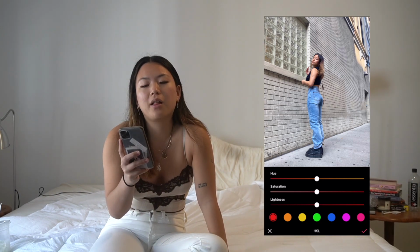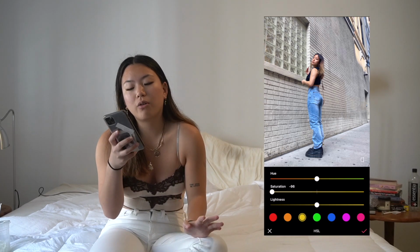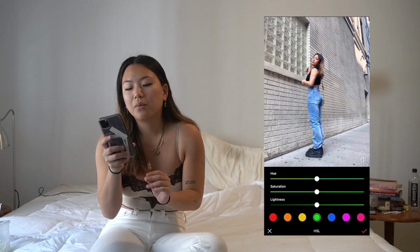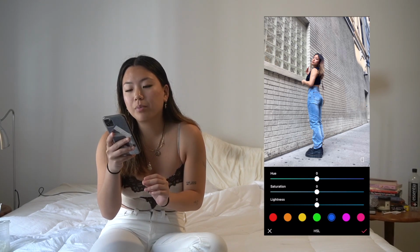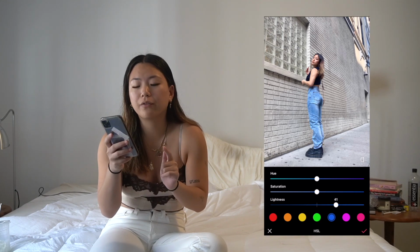I hate the amount of yellow in this photo. I want it to be more concrete looking. So I'm gonna turn down the yellow saturation all the way. I'm gonna turn up the brightness on the yellow all the way. Don't like the greens in this. We're gonna take them out completely. I can even play with the color of the background, which also plays with your pants, so you have to be very careful. I really like this now.